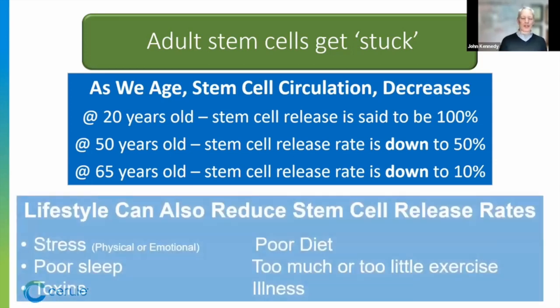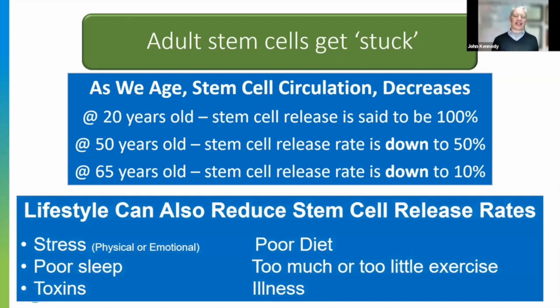But other things can also reduce that stem cell release rate and slow down our body's repair system. This includes stress, which includes, of course, poor sleep, toxins, poor diet, too little or even too much exercise, which can stress the body, and of course, different illnesses. These can all affect our body's ability to release stem cells.